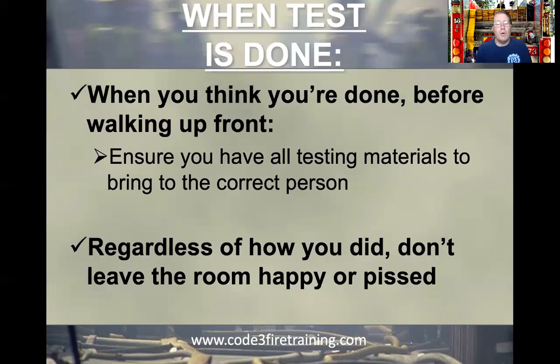Don't be happy. Or on the flip side, don't be pissed, cursing about how it was bullshit. We've all seen those things.